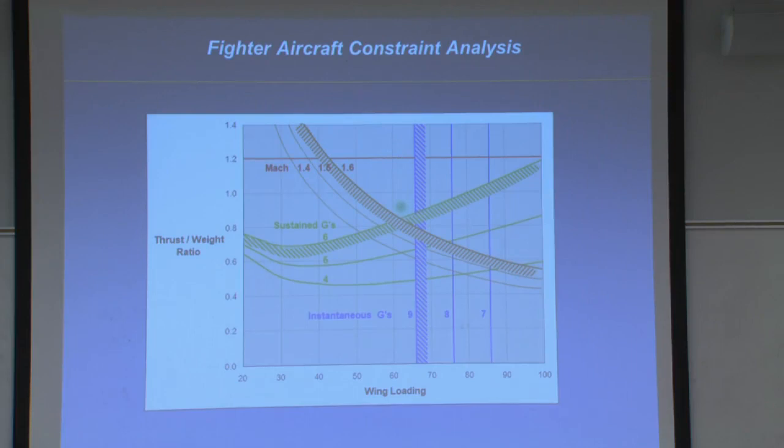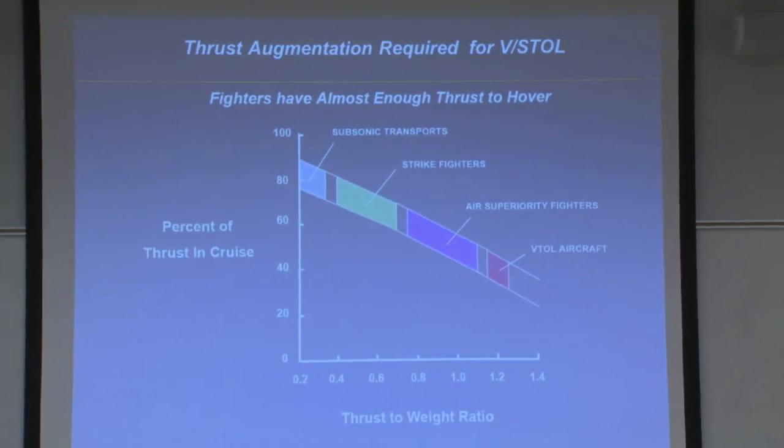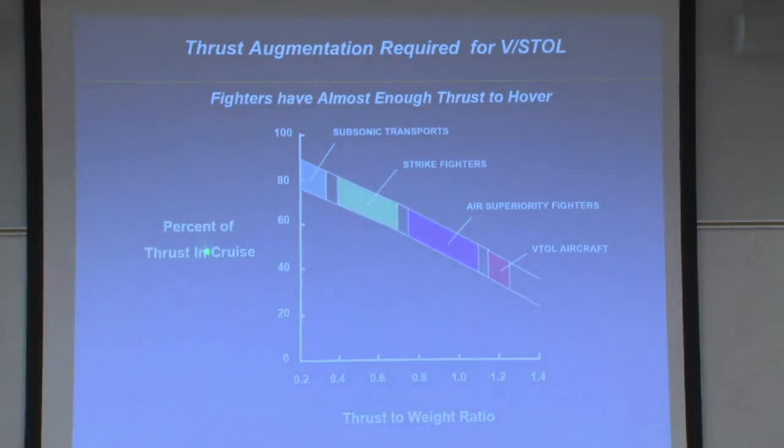So that's why you need some sort of thrust augmentation, why it's a little easier for a fighter than a transport airplane. And this kind of summarizes it. Here's the percent of thrust you use in cruise as a percent of the thrust required for a vertical takeoff. So as I say, for a vertical takeoff aircraft, you want thrust to weight ratio around 1.